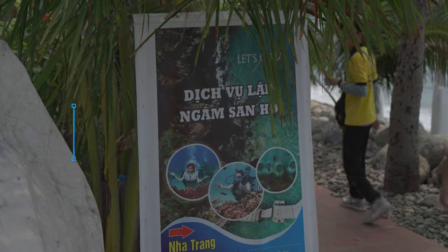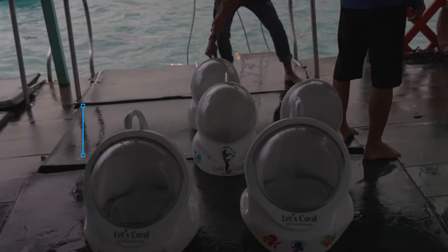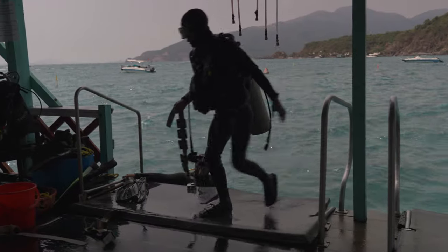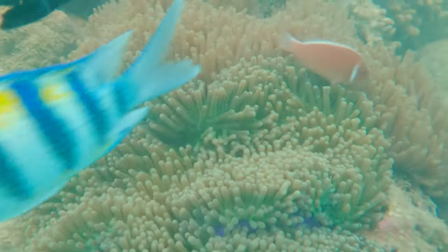We also tried the sea walker experience, and for this we had to pay 800k. The experience lasts about 15 minutes of walking on the seabed, and there's a lot of colorful and diverse coral reef and fishes to see.